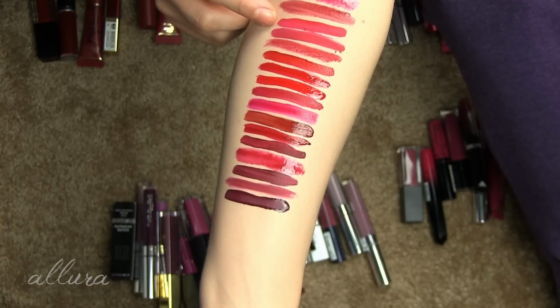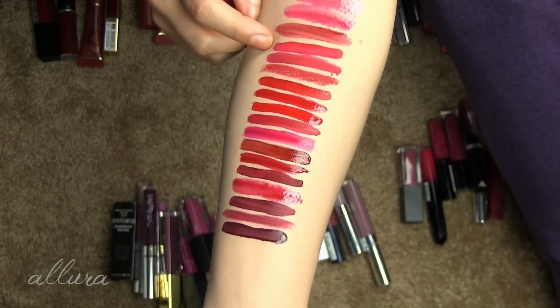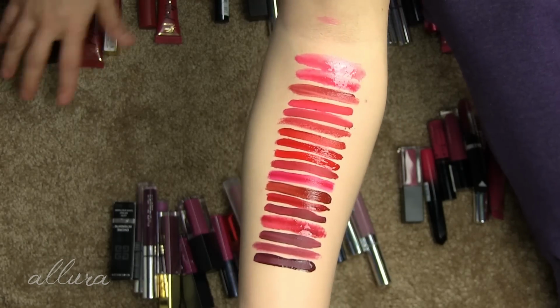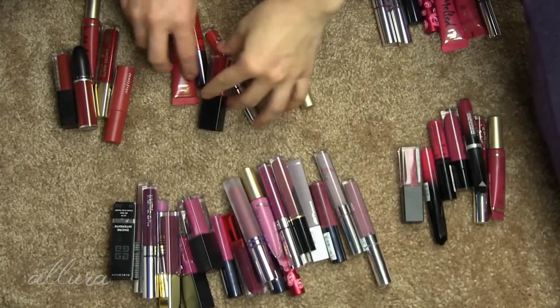And I'm actually going to keep this Milani Traditional Matte formulated one just because it's really bright, even though I'd prefer it to be less drying. That one is in the shade Amour. The rest are being eliminated from the collection.